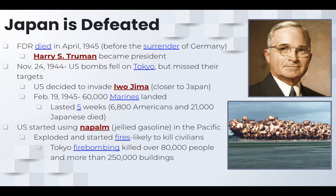Once it hits, like you can see in that picture there, it spreads out like crazy. When it explodes, it explodes outward and kills all the vegetation, and anything within it catches fire. So they're going to have a firebombing in Tokyo that's going to kill over 80,000 people and destroy more than 250,000 buildings. And because you can hardly control it, napalm killed a lot of civilians. So a lot of people were very against the use of napalm, although it's going to get used extensively in the Vietnam War in particular.